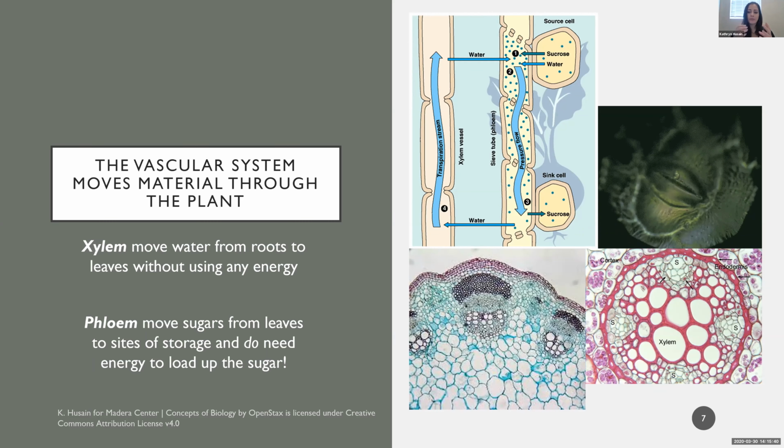So when we have that opening of the stomata, that lets water evaporate out of the xylem through transpiration. So that stomata from the dermal system is really important for facilitating movement in the vascular system. And just like how our vascular system has arteries and veins and it moves stuff all throughout our body, their vascular system has xylem and phloem and it moves stuff all throughout their body too.